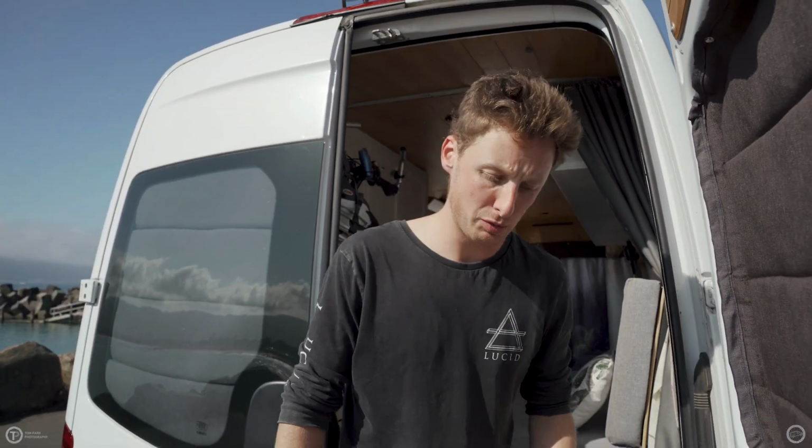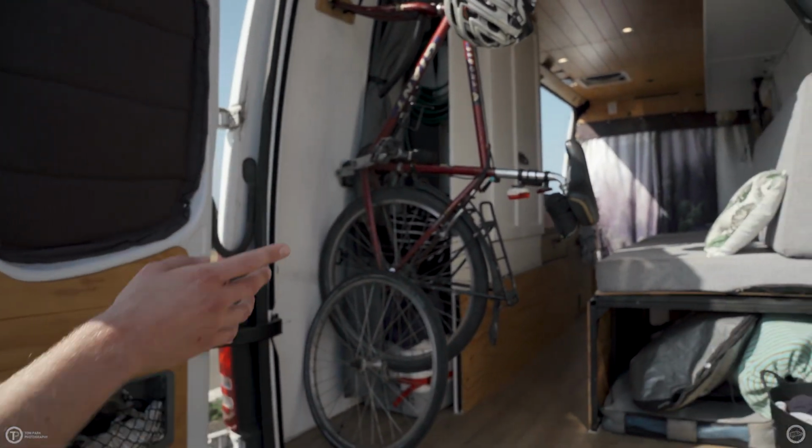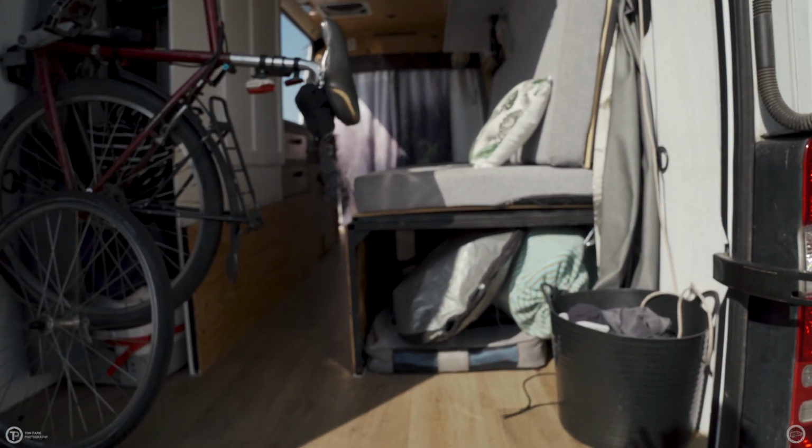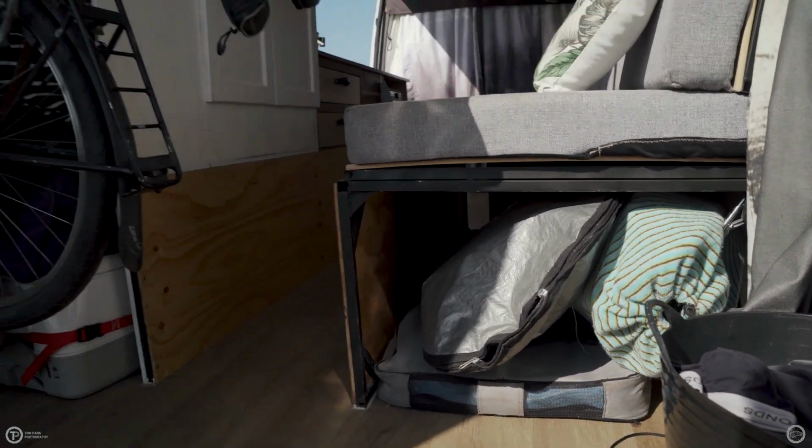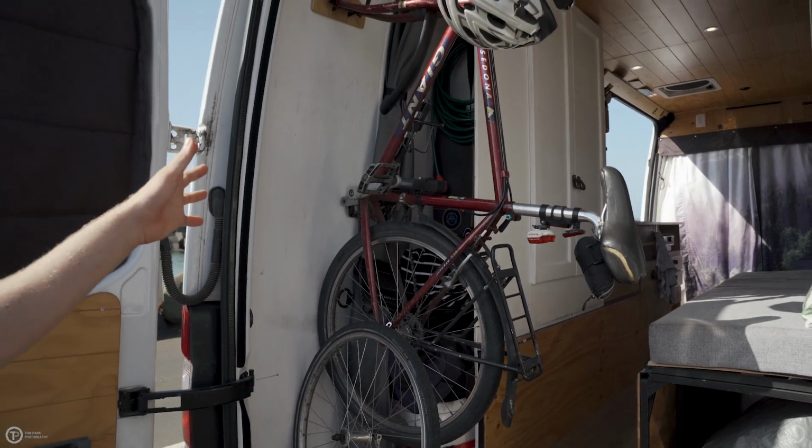So the back of the van, the garage, is all about the toys. This is where the long wheelbase really comes into its strength. Here we have enough room for my 8-foot longboard under the bed with right now a shortboard and a boogie board. I can easily fit another shortboard in there. I've got room for 2 bicycles. I've just got mine in there right now.